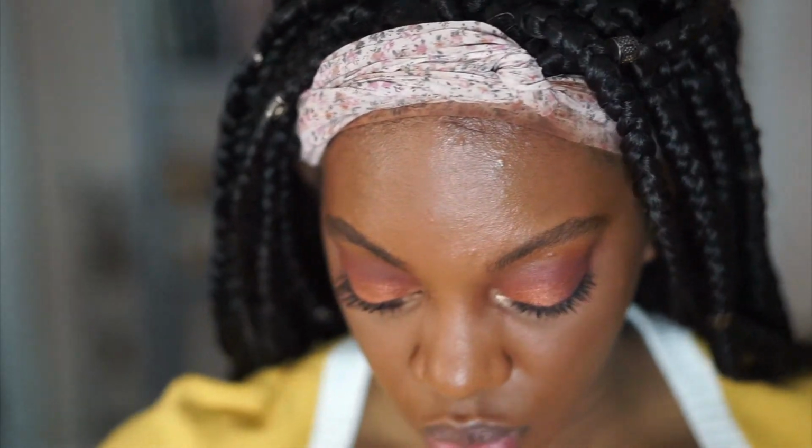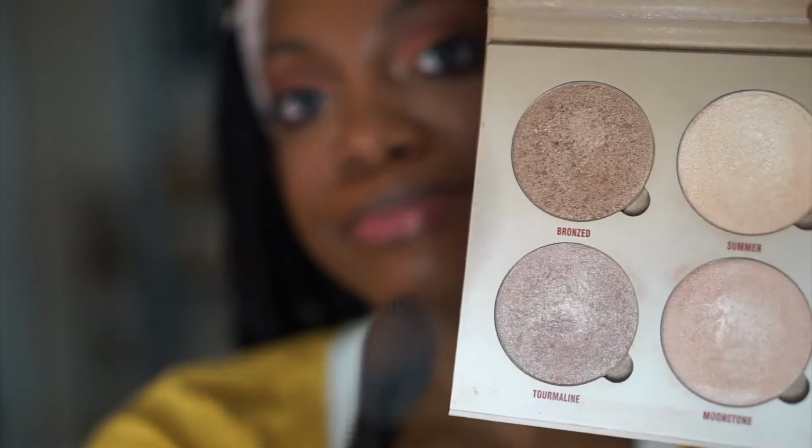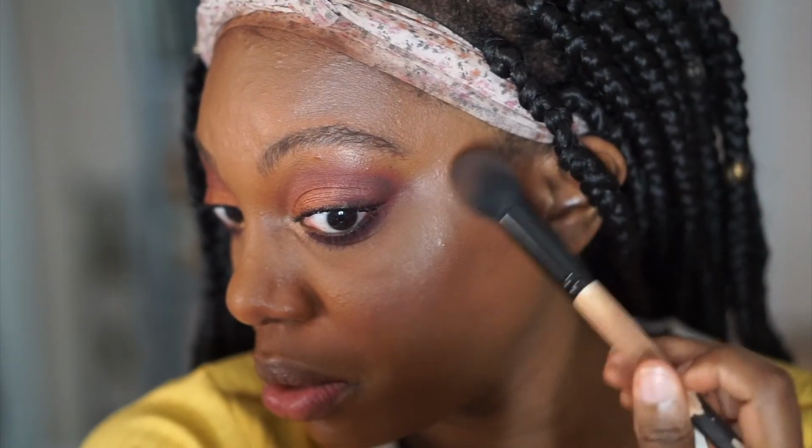I'm going to go in with bronze mixed with tourmaline. My problem with ABH highlight is that sometimes I feel like it pulls ashy. Let's see if that's changed. Okay, here. I'm going in ever so slightly.